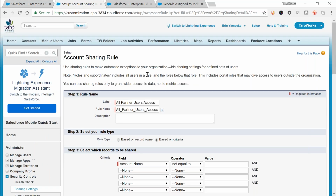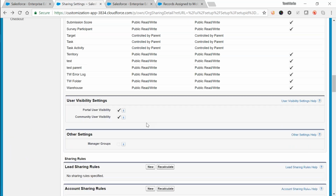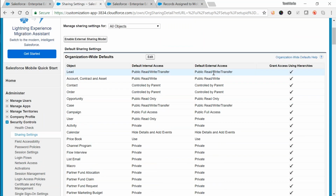But I think for the most part, most of our customers actually aren't taking advantage of record level security at all. So my guess is if you go through this list, all the objects that you're syncing out to the TaroWorks mobile app are going to be marked as public.